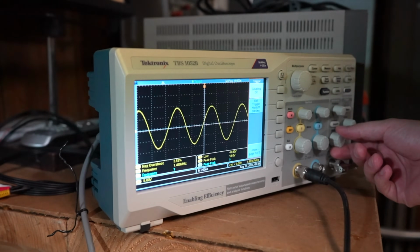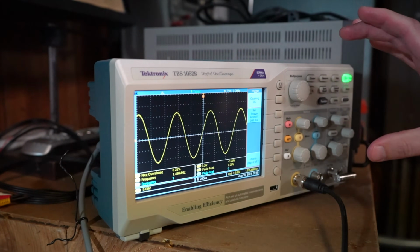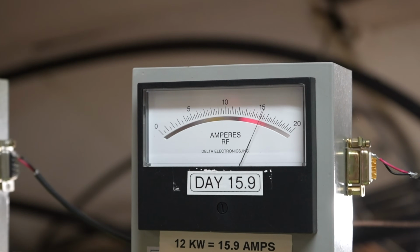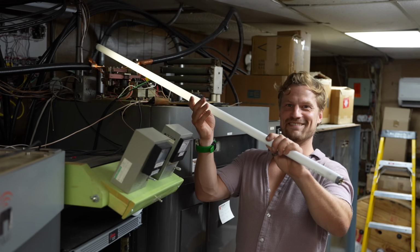You can see the actual... Oh, spectacular. Yeah, there's the amplitude modification. You can see the amplitude instead of the frequency. With an output power of 16 amps at 800 volts, it was pretty impressive. And the high frequencies meant, yeah.